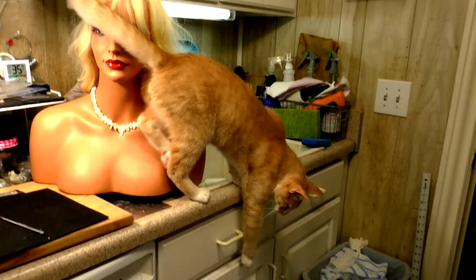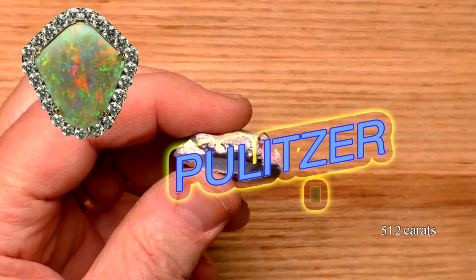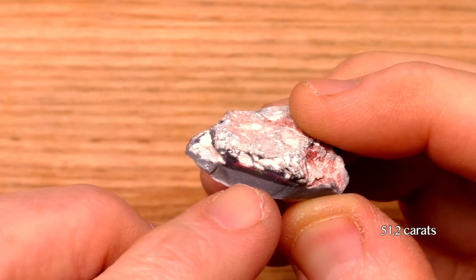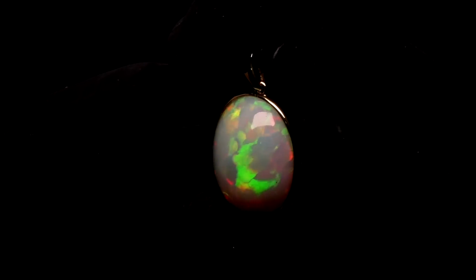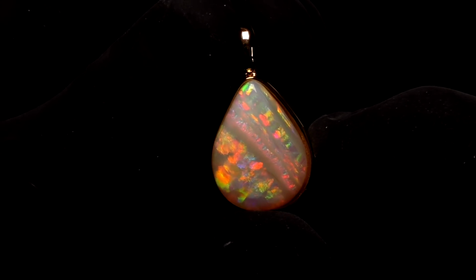Will you relax, Sheila? Okay, today I have a 50-carat chunk of black opal. And you may ask, why don't you have black opal all the time? And the answer is really simple. You see, I almost never have black opal to work with. I do love it, but it apparently doesn't love me because it rarely shows up here at Pulitzer Opal. Not for birthdays, New Year's Eve, or even Halloween.